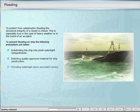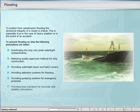Providing watertight doors and hatch covers. Providing detection systems for flooding. Providing pumping systems for emergency purposes. Providing load indicators for accurate ship stability calculations.